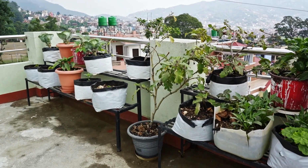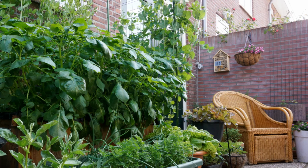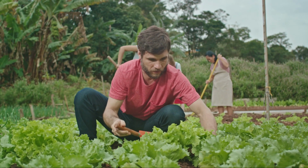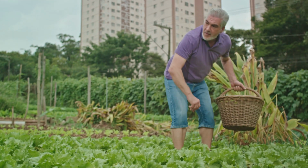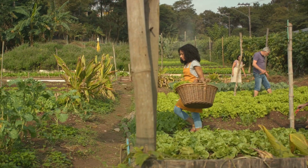It's about maximizing every bit of space you have, whether that's a small balcony, a tiny backyard, or even a windowsill. And most importantly, it's about reaping the benefits of your hard work, from the nutritious meals you can prepare with your harvest to the satisfaction of being self-sufficient.